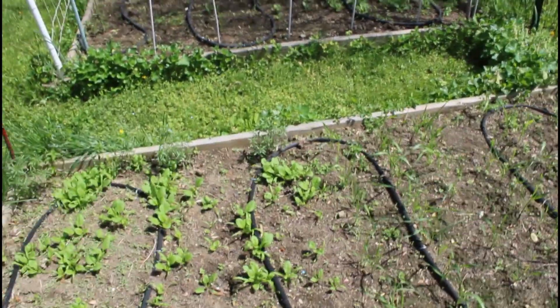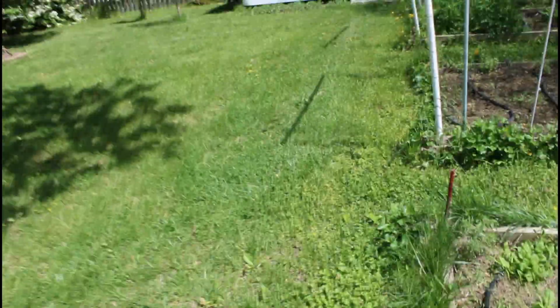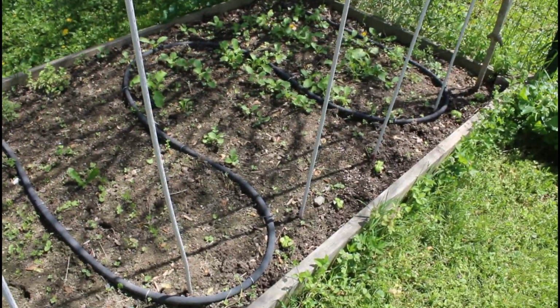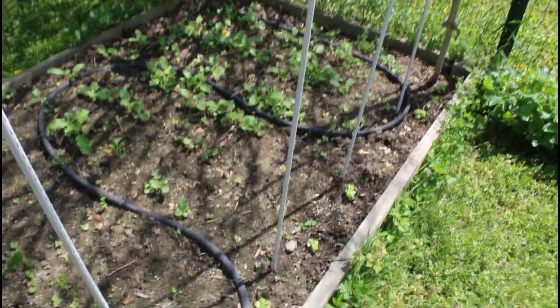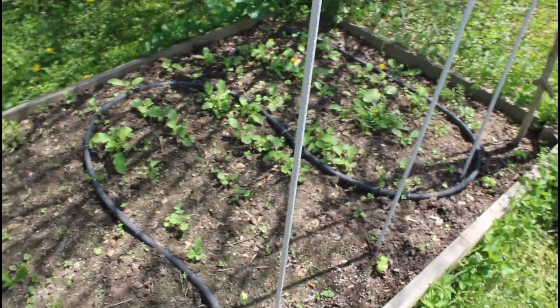So that's going to need to be taken out because I already have my tomatoes in the cold frame ready to go out. This is where my tomatoes are going to go this year. I try to rotate between these two beds that get more sun for my tomatoes so they're not growing in the same spot, and therefore any pests or diseases that may have been from the previous year have a harder time getting to it this year.